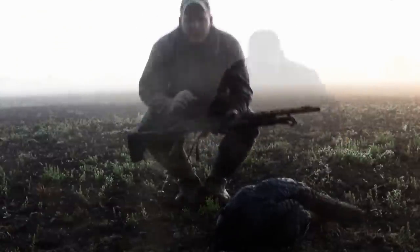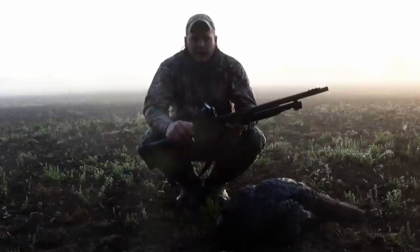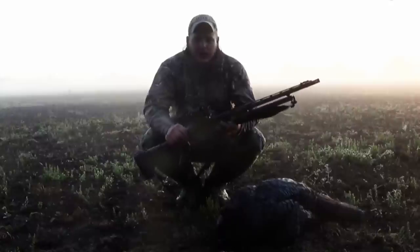Using the old Mossberg 520 gauge, tactical turkey Thugs model. Second turkey I shot with it this year, just got it this spring. Awesome gun.